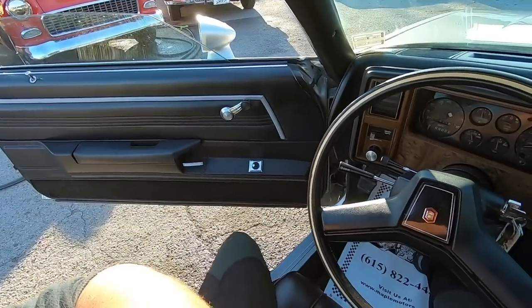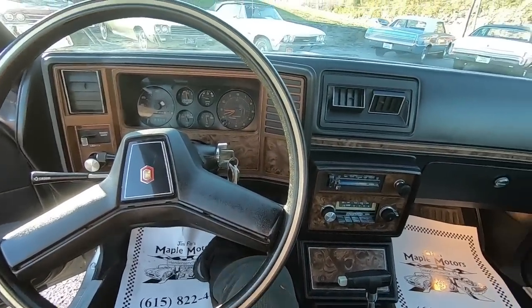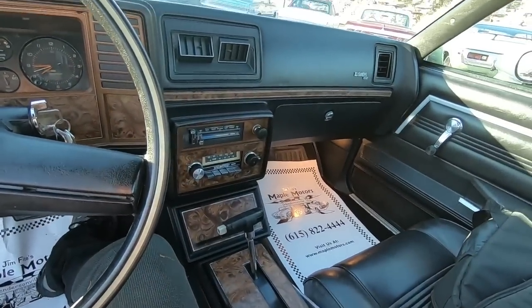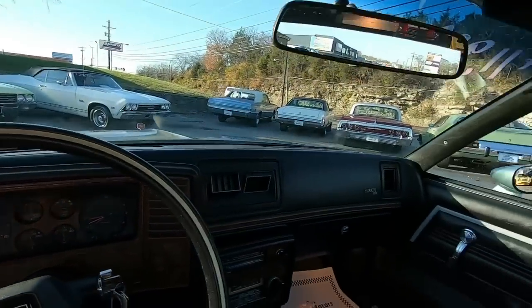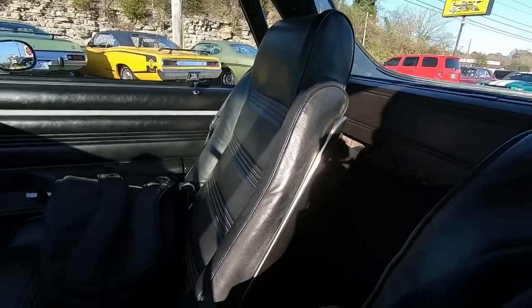Okay, before we take off here, we're gonna go ahead and look around the car. Go ahead and place your bets. Do you think the horn works? Everybody wants to know what the car smells like now. So, believe it or not, this one smells like a crayon. That's not a bad smell. It smells pretty clean.